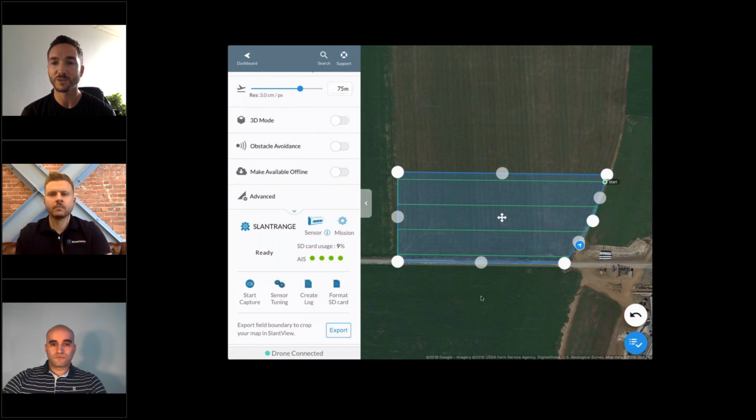As many of you know, I assume there's some SlantRange customers listening, but prior to this, the only real information you have about the status of the payload was a sequence of LEDs blinking on the sensor, which requires a decoder ring to figure out exactly what it's telling you. But now you've got this real-time information coming from the payload. So I'll walk you through what these various steps do.